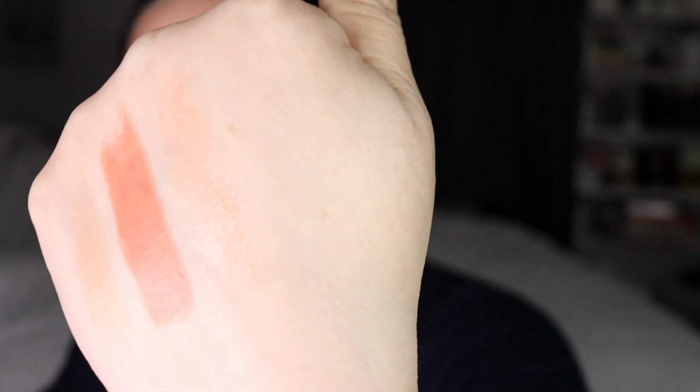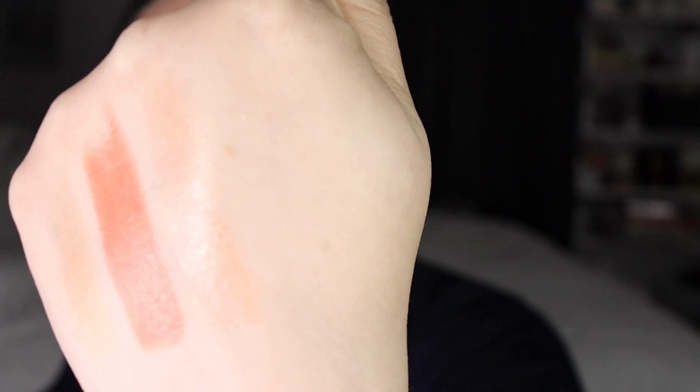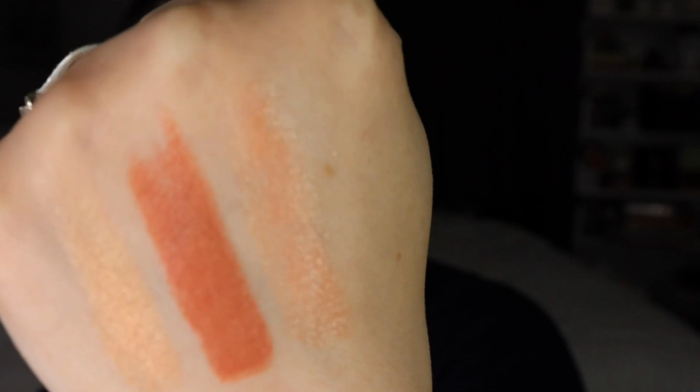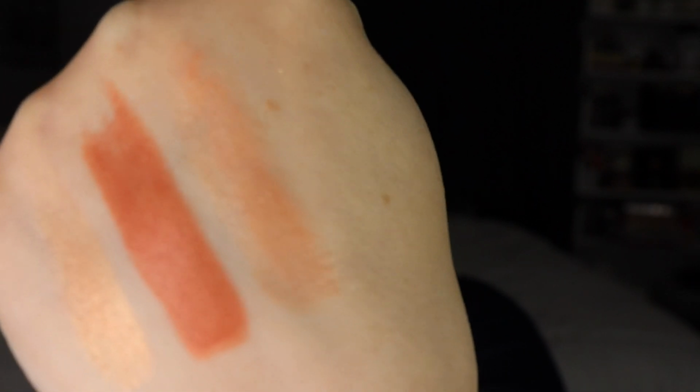So here you see swatched on my hands both lipsticks. The one on the right is Sunlight, really light, and the other one is Sunspark, a really beautiful caramel color. Now let's swatch them on the lips. I am really pale, so I think this Sunlight color is going to be a little bit too light for me. But this is the point of these videos, me trying them out and seeing how they look on me.